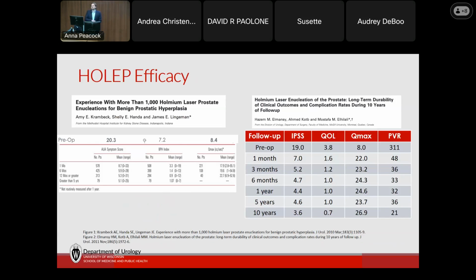Fantastic, durable improvement in their IPSS scores from a pre-op of 20 here on the Krambeck paper, and it looks like they settled down at 5.1 10 years out for those patients who were available for follow-up. You can see the flow rate improvement was incredible and durable. And that's been validated in studies all over the world, so it makes sense.